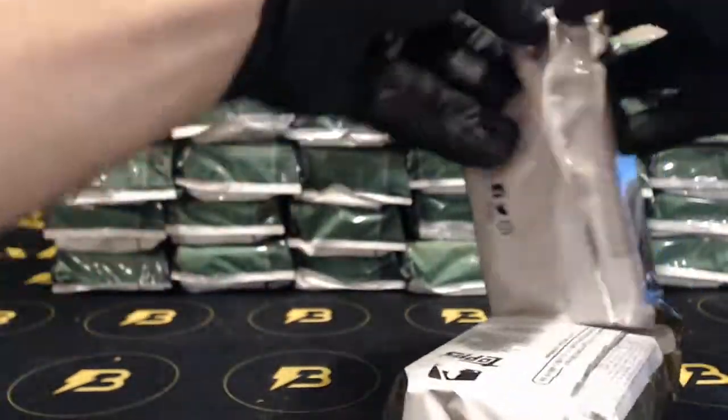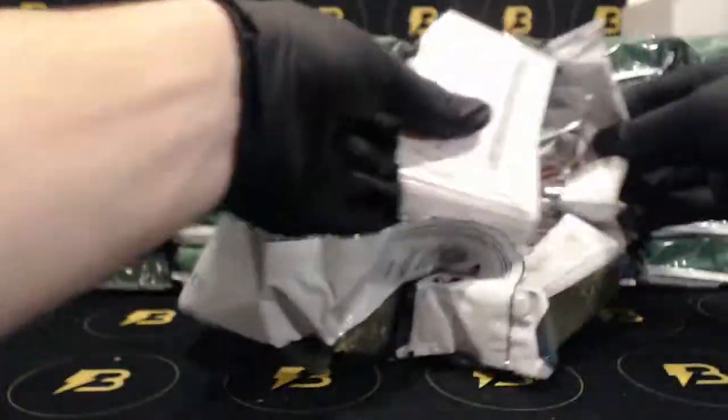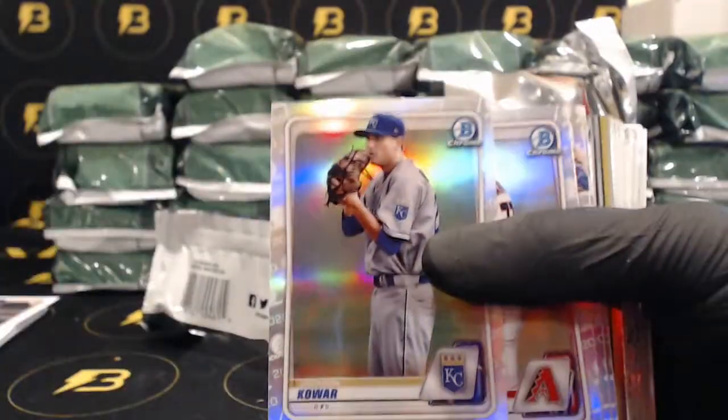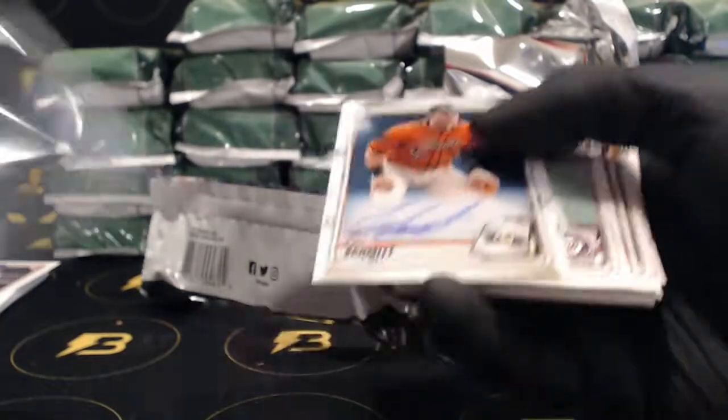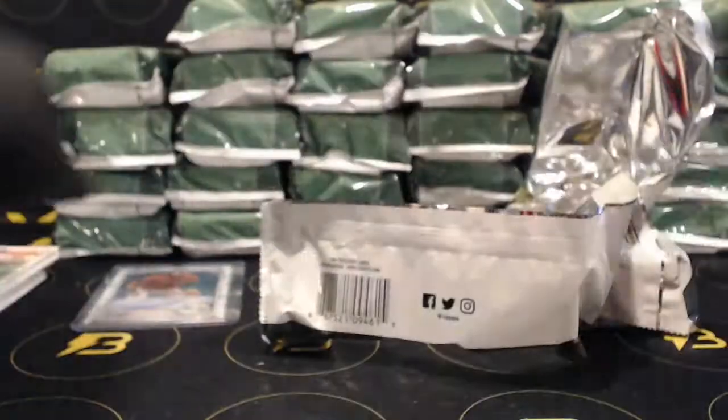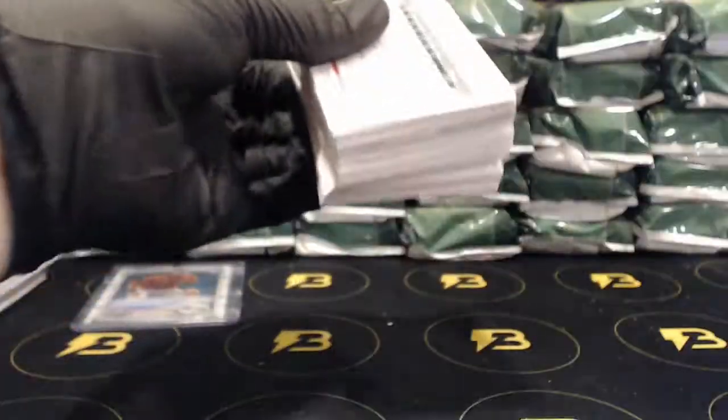Alright, here we go, guys. Good luck. Alright, first hit's going out to the Giants. Schmitz, first Bowman autograph. We did pull a non-autographed super fracture already, so 1 of 1, I guess I would say, Nick. Pulled a few fives.